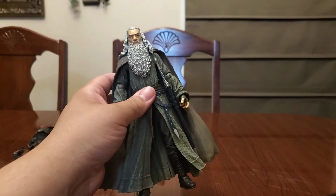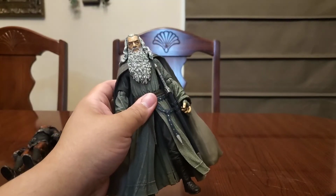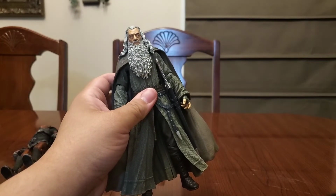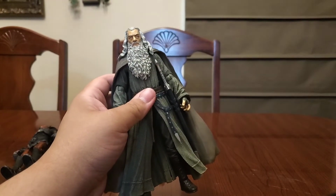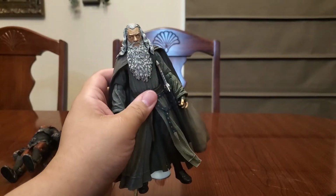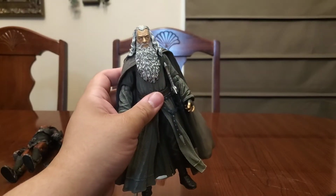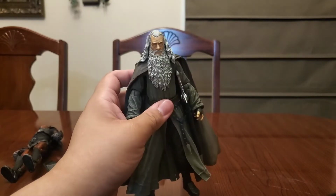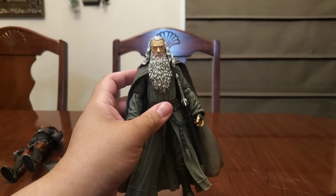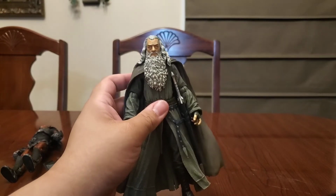Anyway, like I said, he looks almost too clean. He should be raggedy, kind of dirty, a little bit mucked up. That's kind of how the Aragorn was. Aragorn. Oh God, I can't. Viggo Mortensen. He looked almost too clean, like too pristine. So I'm not sure what was up with that. But the head on this is amazing. It's a perfect Ian McKellen likeness.